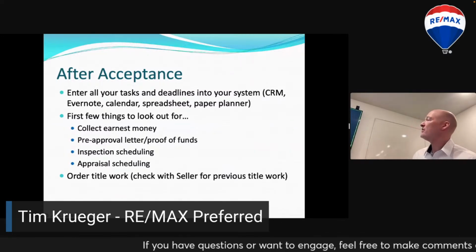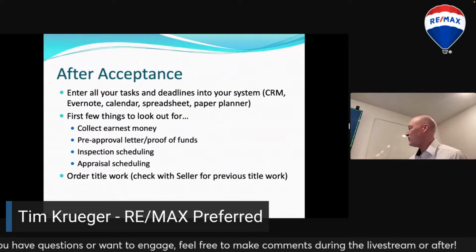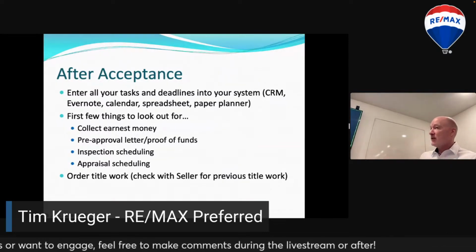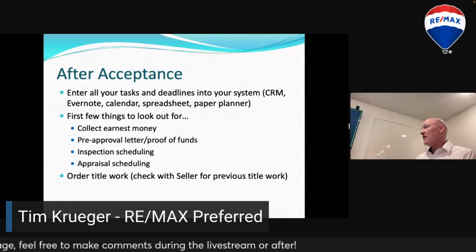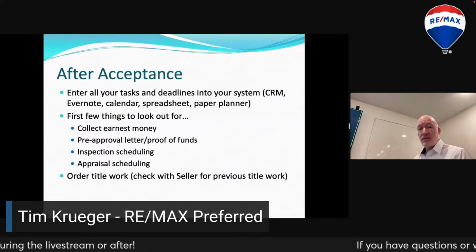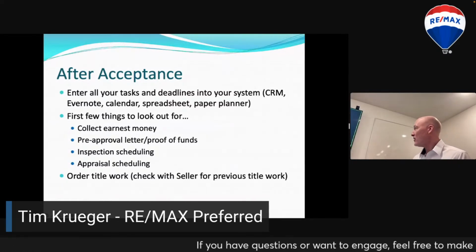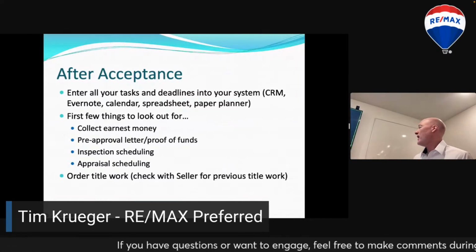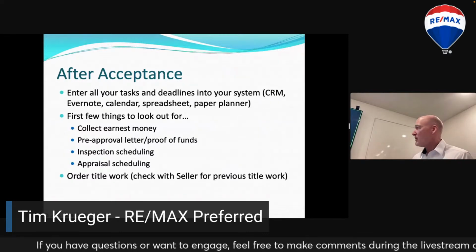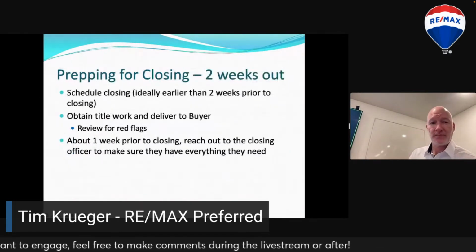Don't wait too long to do this. Before you order it, check with the seller to see if they have previous title work. Ideally, you've done this in the pre-listing phase, so they had time to go look for it. So now you already have that. When you order the title work, you need to provide that previous title work at the time you order it, typically. So you don't want to have to wait a few days to order it. This allows you to get that title work ordered right away and still get that discount.